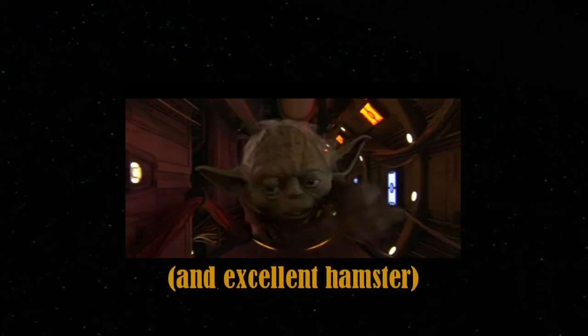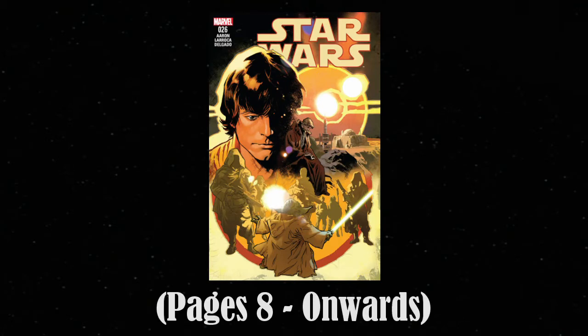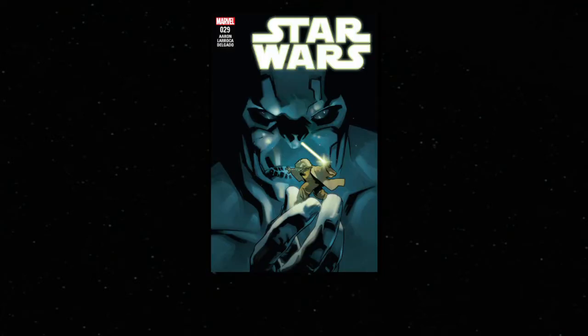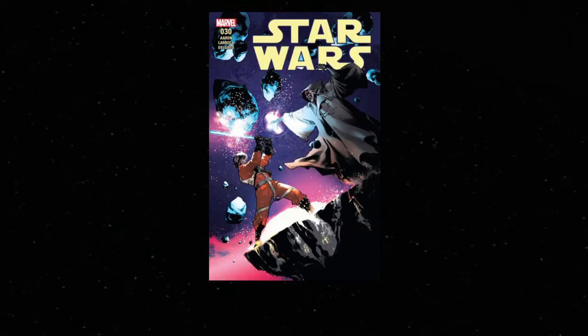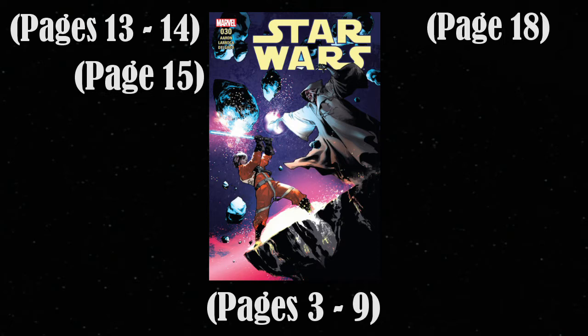Entirely skipping the first 25 volumes, you want to get out Star Wars Volume 26 and read Yoda's Secret War Part 1, pages 8 onwards, followed by issues 27 and 28, reading Part 2 and Part 3 in their regular order, 29 for Part 4, but only pages 1 through 15, and then issue 30 for Part 5, reading pages 3 to 9, pages 13 to 14, but only the first panel of 14, page 15, and page 18.